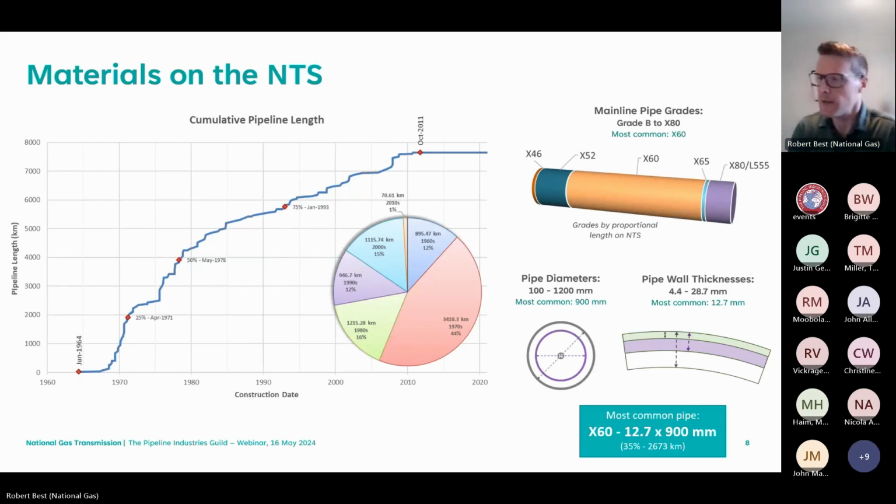Okay, so now a bit more. My role is focused on the materials, as I mentioned. So I'm going to talk to you a bit about what the materials on the national transmission system are, and the ones we're interested in for this particular project is the pipeline, and the pipeline is a mixture of carbon steels.